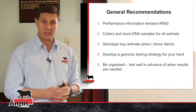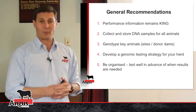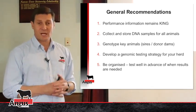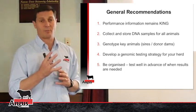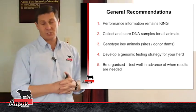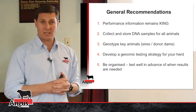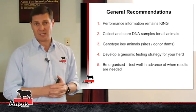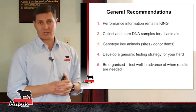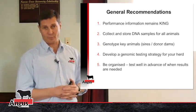So here are some general recommendations, and they are very much general, so they may not apply to all individual circumstances. The number one point I'd make when you start looking at genomic information is to stress that even though the technology is offering a lot of benefits, it doesn't replace the need to record pedigree and performance information. Performance information still remains king. If we're trying to get the most accuracy in the calculation of our EBVs, then recording as much performance information on animals for as many traits as possible is still the key ingredient to describing their breeding value.